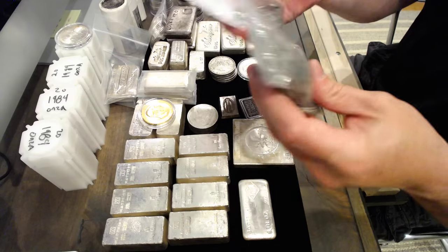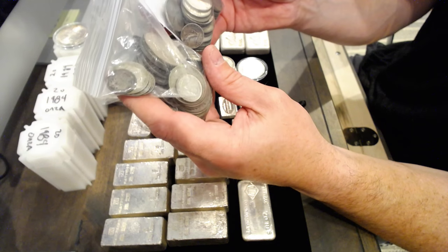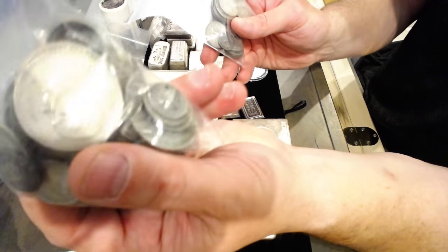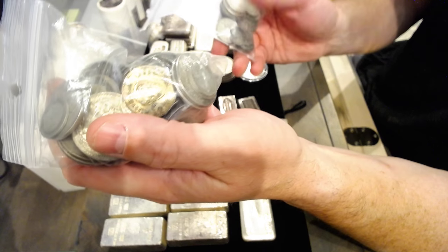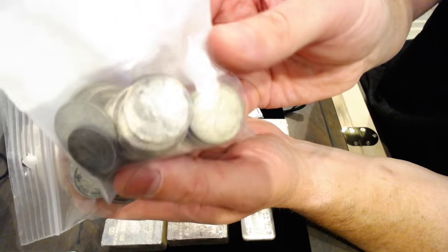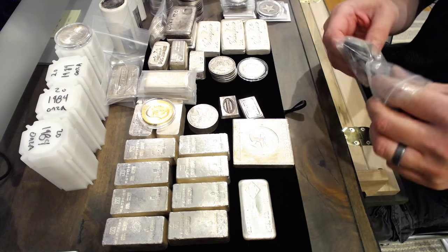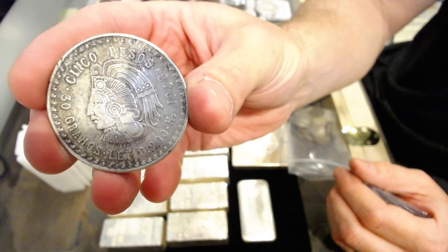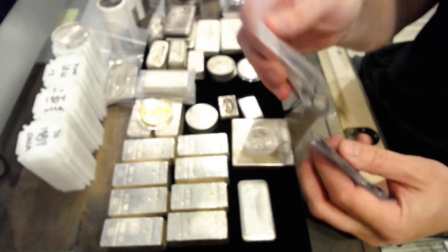Also picked up 2 lots of foreign junk silver. There's about 12 ounces or so here. Just a mix. Pesos, Canadian, Australian, British, a bunch of shillings in there. These have a bunch of Canadian quarters. Melt on both bags. And even some more here. These were all picked up at melt. Another Cuauhtemoc, 1948, 5 pesos, and a bunch of Canadian dimes.